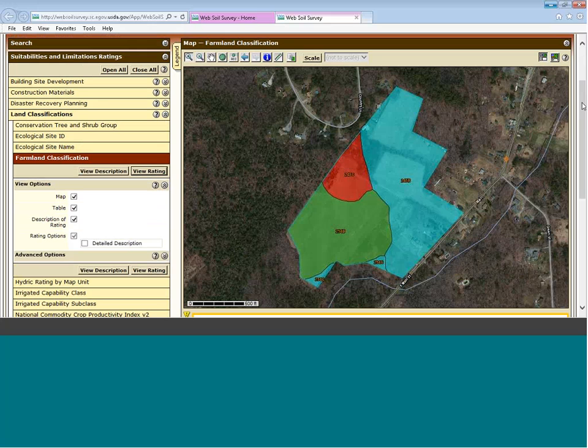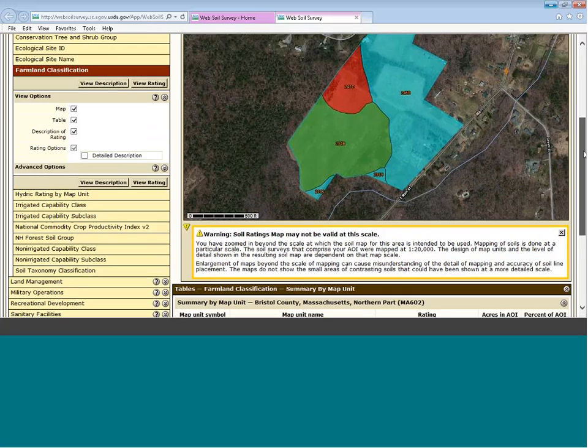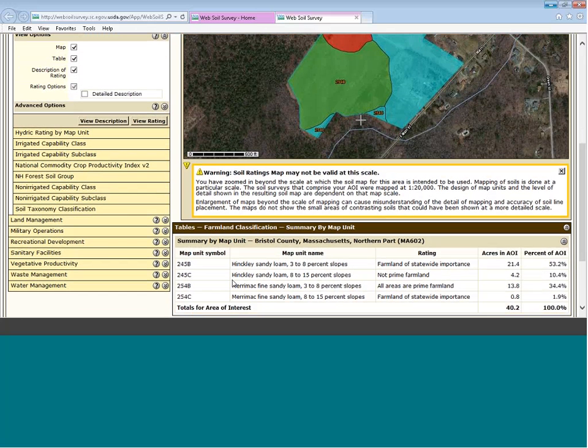Great. So as we can see here, there are different soil types here that are defined and outlined in different colors, as well as labeled with different numbers and letters. And if we scroll down, we can see how these are defined. So as you can see, this green portion here is 254B. So it looks like it's about 21.4 acres or so that we've got there. It's Hinkley sandy loam at 3 to 8% slopes, and this is classified as farmland of statewide importance. And I'm going to go into a little bit of the detail on what these different classifications mean in a second.